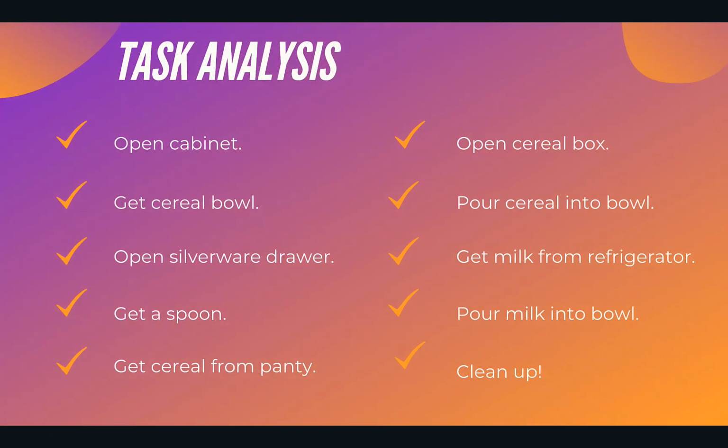Let's look at an example of a task analysis for making a bowl of cereal. This is just one example. Every person is different, and some people may need more steps than what you see here. In this example, the first step is to open the cabinet.